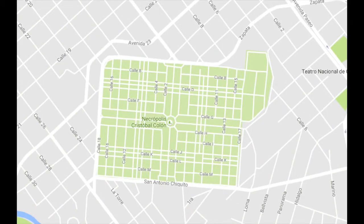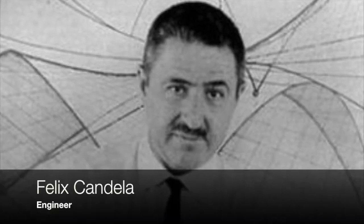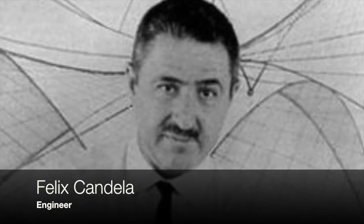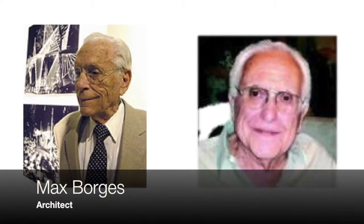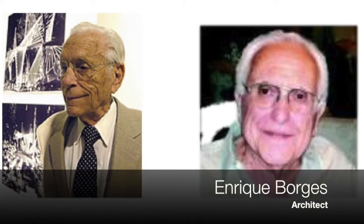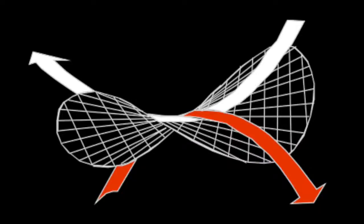The Nunez-Galvez tomb, or El Panteón de la Familia Nunez-Galvez, was constructed in 1957 in El Cementerio de Cristóbal Colón in Vedado, Cuba. The tomb was a collaboration between Mexican-based Spanish engineer Felix Candela and Cuban architects the brothers Max and Enrique Borges. Candela and the Borges brothers were the main engineer and architects responsible for introducing hyperbolic paraboloid structures, otherwise known as HIPAR structures, and cast shell roofs to Cuba.